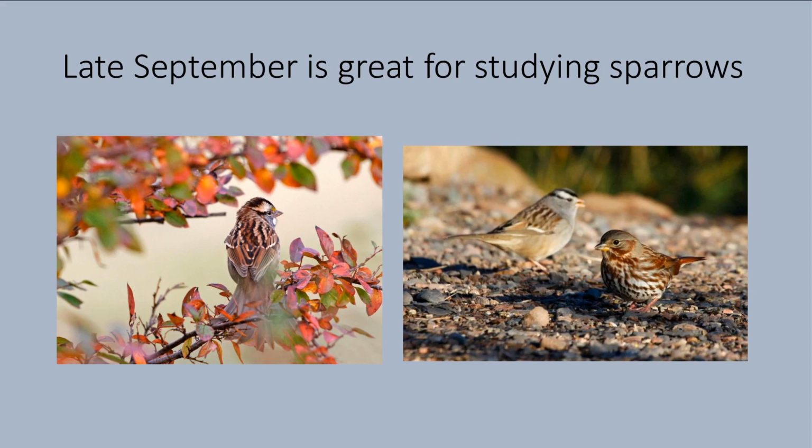That's a white-throated sparrow on the left. And on the right, there's a white-crowned sparrow behind a fox sparrow in the foreground, both of which are also possible during our tour in good numbers too.